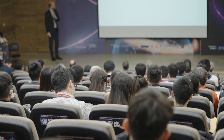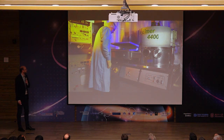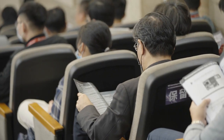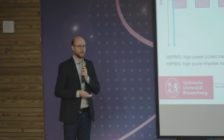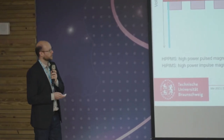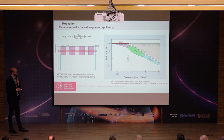High power impulse magnetron sputtering is the most recent development in highly ionized pulse plasmas and is currently in transition to industrial production. It can also melt your target and destroy some processes. So we go down here, so we can have a peak power density increasing.